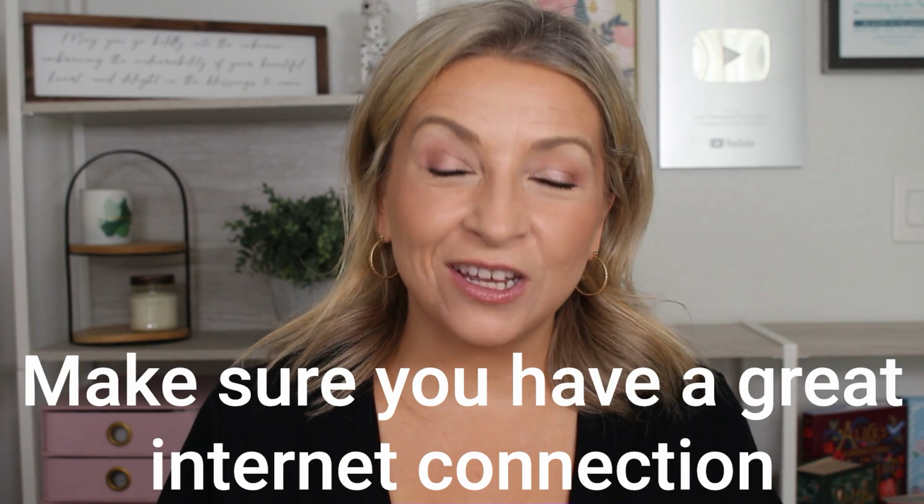One more that might seem obvious but is really important. Make sure you have a great internet connection. Make sure you are sitting somewhere where you are stable. If you can connect to Ethernet, great. But if not, make sure it's a spot where you have a strong Wi-Fi signal so that it's not going to cut in and out, so that you can put your best virtual foot forward.